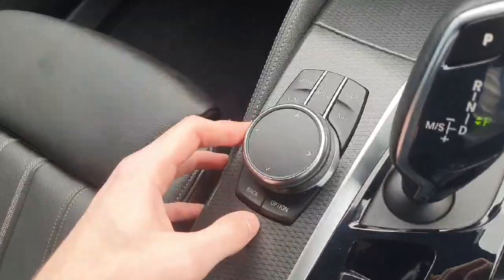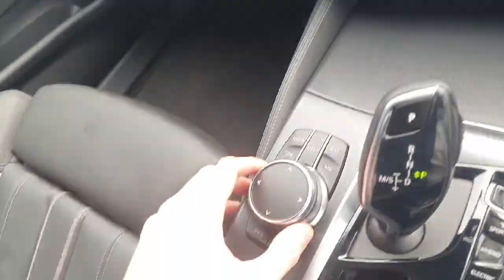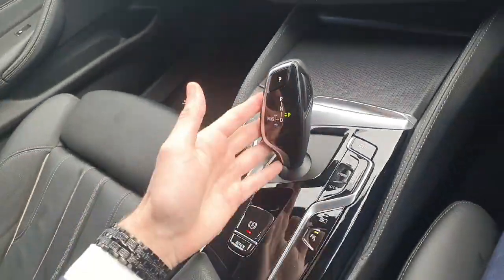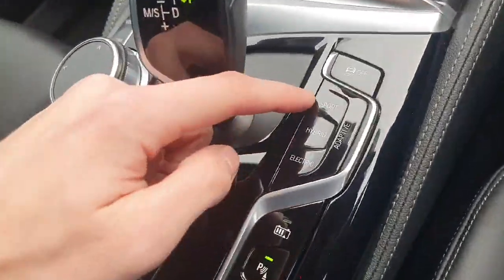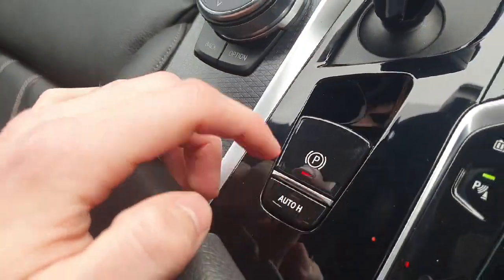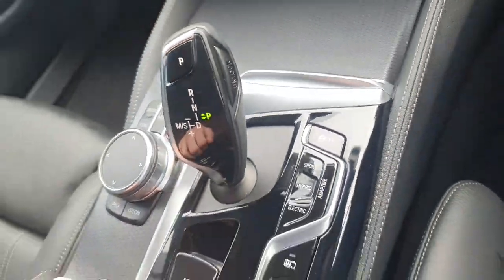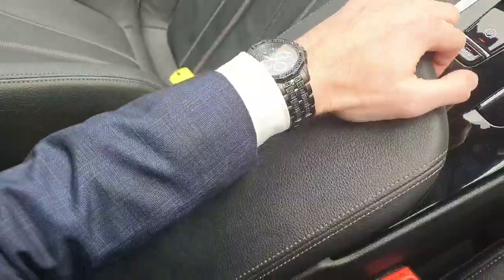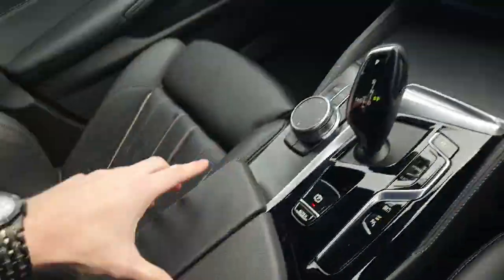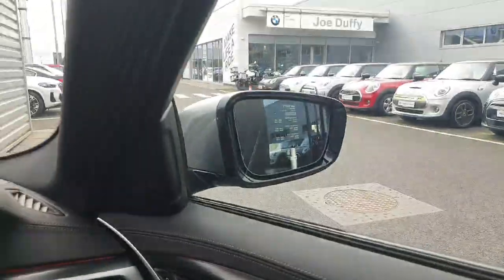Now in the middle, we have our scroll wheel that controls the infotainment system. We've also got buttons surrounding that also controls the infotainment system. We've got our fully automatic transmission with sport, hybrid, electric and adaptive modes. We've also got another hold button for the brake, which is useful in traffic, and a traction control on or off button. We have a nice armrest here that can be opened up to reveal more storage space and a USB port. And we've also got automatic wipers, headlights, windows and mirrors.